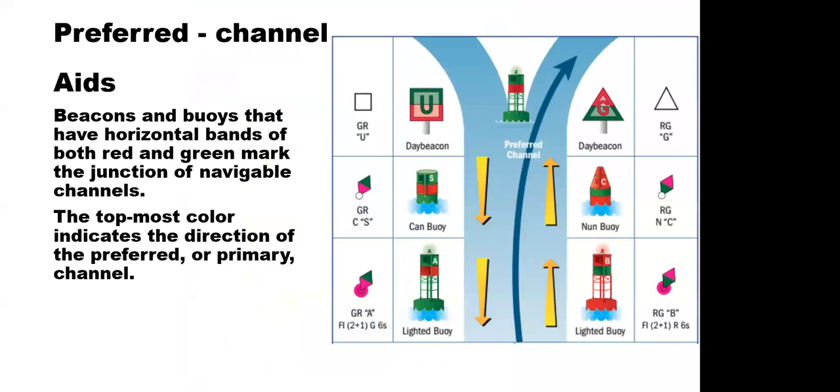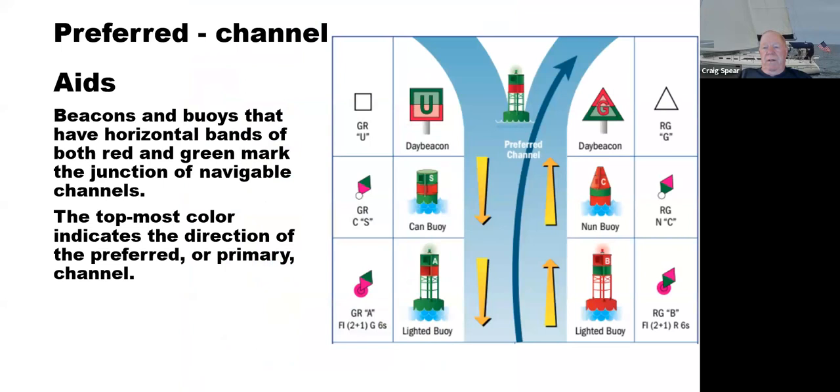Okay, here we are with the preferred channels. So this buoy here has got the green over red. So which is it? Is this green over red? Which is that? The preferred channel is on the right there.